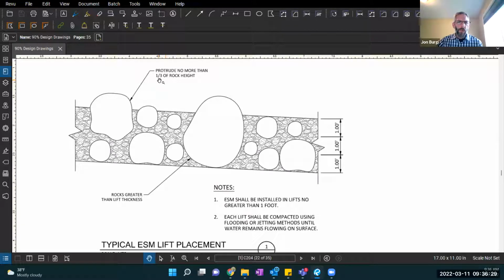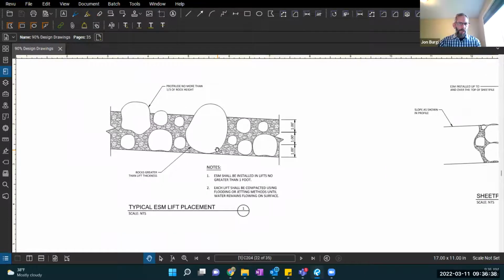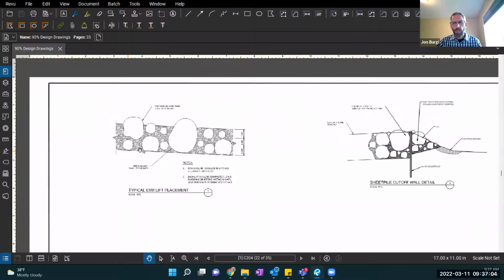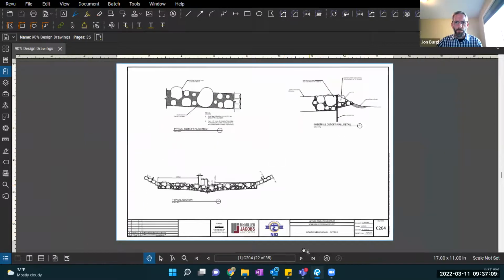Here's where we talk about no more than 1/3 of the rock protruding. As we've had some conversations about building a roughened rock channel like this with this ESM, there's really an art to it. It's not just backing up the dump truck and dumping rock out into the stream and seeing what happens. There's a real art to it and a method of laying it out. So we'll be working with the NID staff to make sure they understand those things and are able to help direct the contractor. And we're looking for contractors that are qualified and have experience in this type of work to help make this a workable system moving forward.